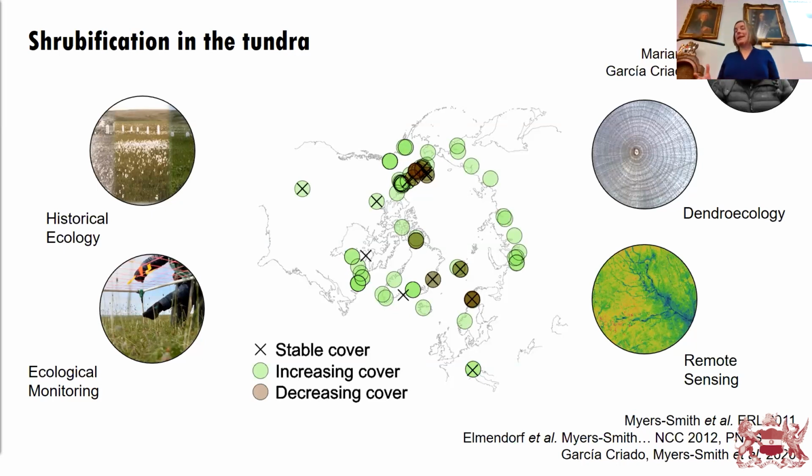We can use remote sensing techniques because some of these shrub species are quite large and you can detect them from satellites or from aerial imagery. We can use the growth rings in these woody species to look at how their growth patterns have changed over time. And so taken together, those data suggest an increase in shrubs across the tundra biome. And this is a map showing a literature review, and each of the green circles are studies that indicate an increase in shrubs. The brown circles are decreases, and the X's are where no particular change is going on. So the vast majority of studies show an increase, but of course there could be a publication bias here.